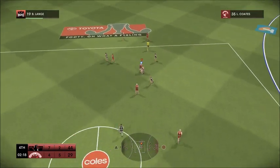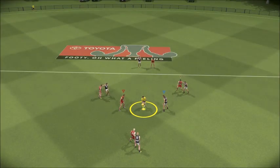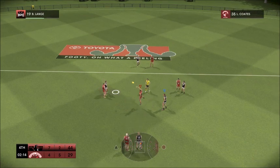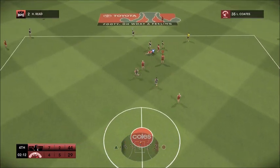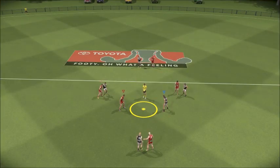No one got a hand to it. Dixon. This is great pressure footy. We've got another stoppage. Jamison with a deft tap. Good tackle. It's proving hard to get a clearance at the moment.